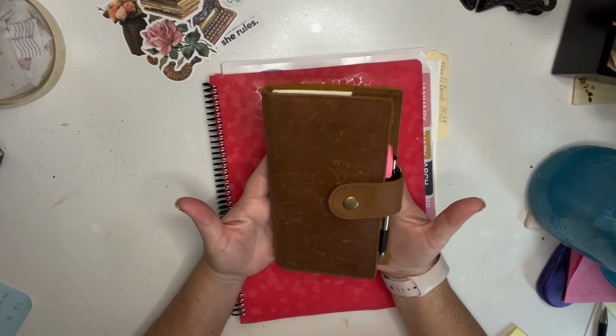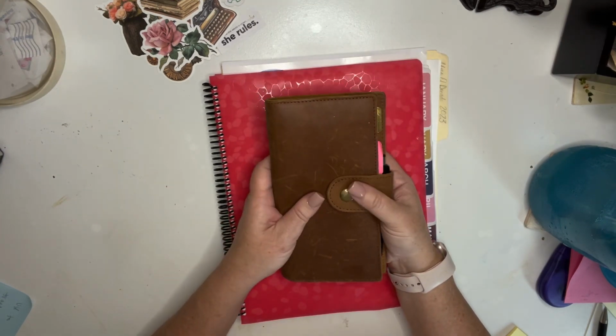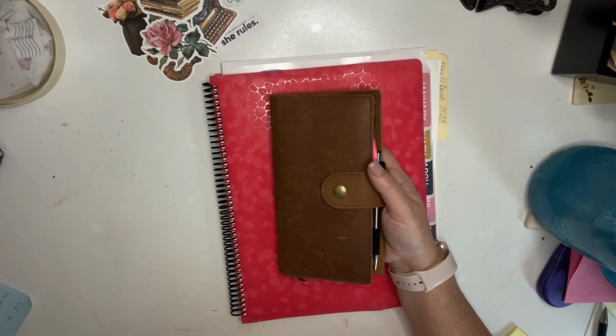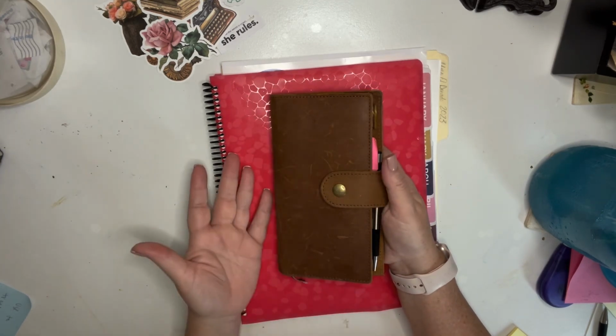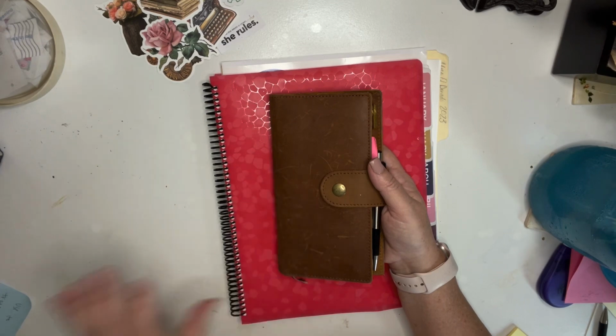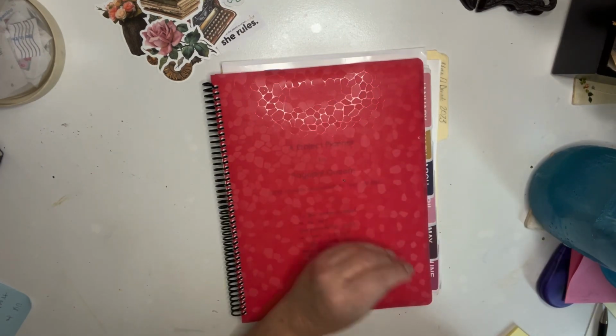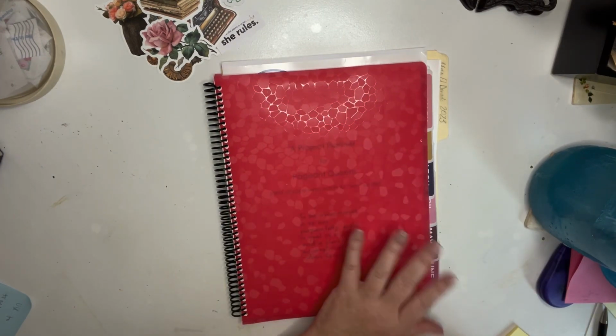This is going to be my on-the-go planner this week. It's the planner that I feel like I'm going to carry this week. I've carried it for the last couple of weeks, but I'm not married to any specific planner, I kind of rotate based on how I'm feeling, but I did a previous video with the plan for me setting this up.